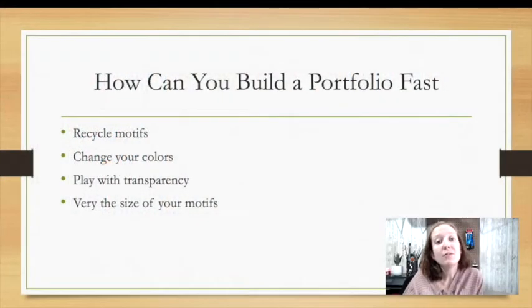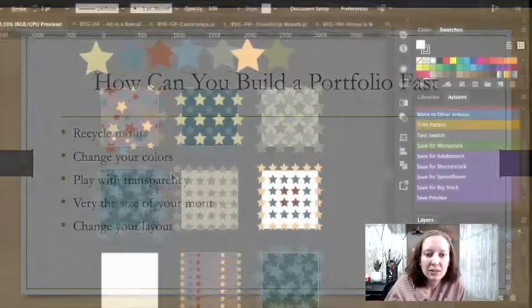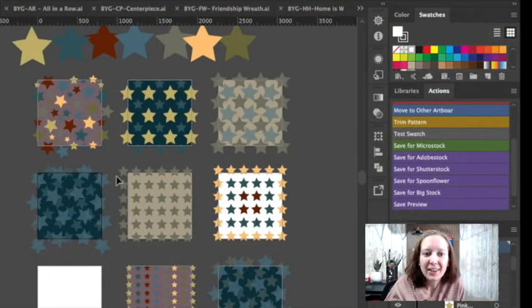You can also vary the size of your motifs and change your layout as well. So let's go back to the stars example. I have 8 different patterns here that I created very easily using the same exact element. And they all look different.